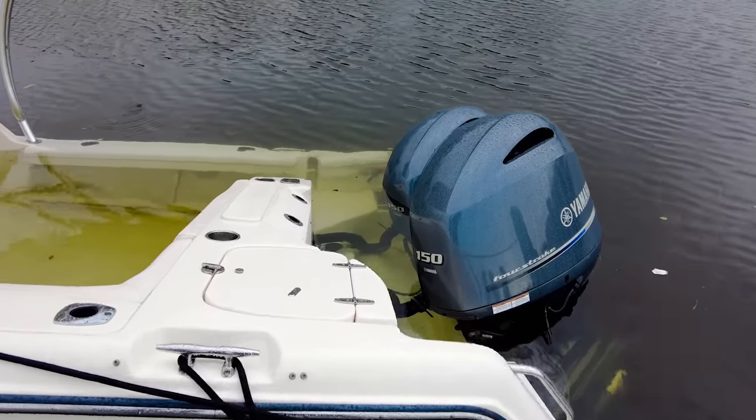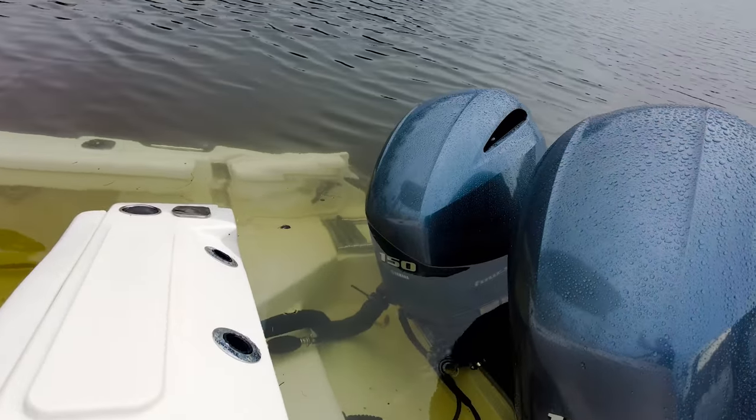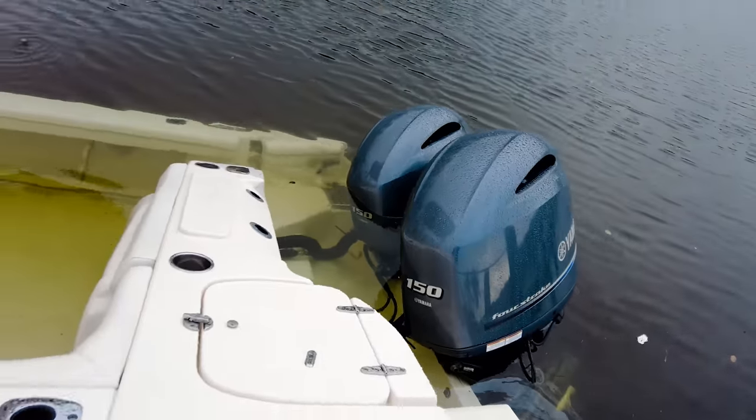And when we fired it up, when you put the starter on it, remember, that's how you flush it out. You take the spark plugs out, and then you turn the thing.